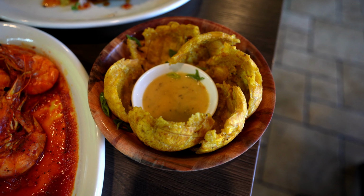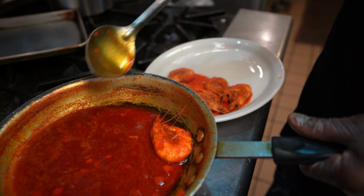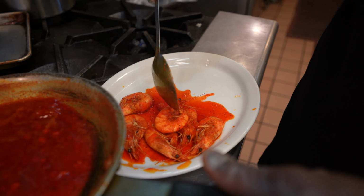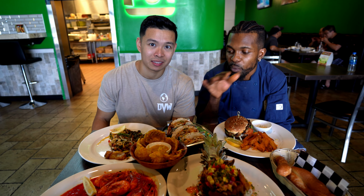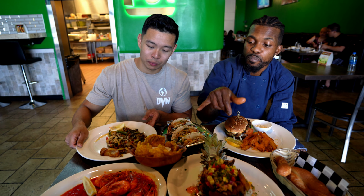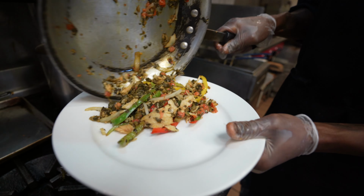We have a pepper shrimp over there to my right. Super spicy. If you don't like spicy food, stay away from it. If you do, please indulge in it. Open up your taste buds. And we got the callaloo that goes perfect with the fried green plantains. Also with the festival right here. You said this is a national dish? One of the national dishes. It's like a breakfast dish? Yes, sir. That's crazy.